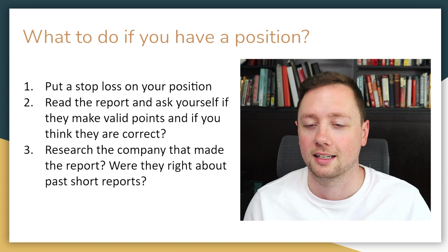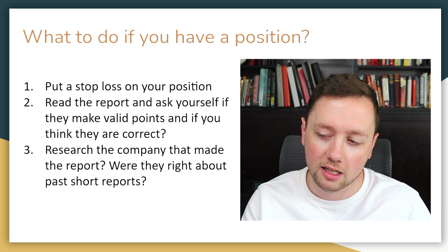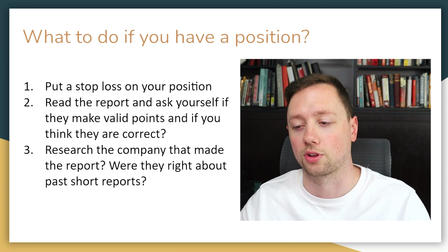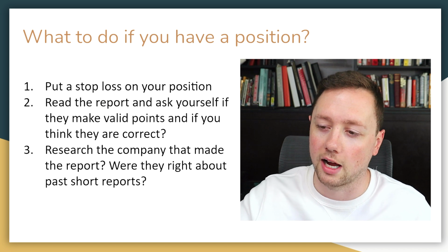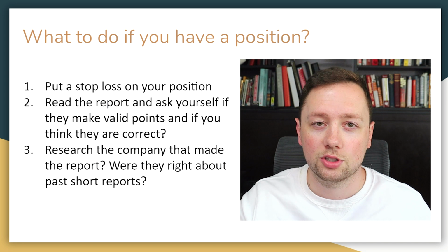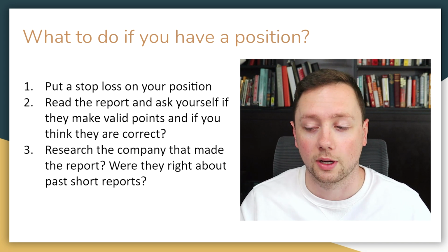The next thing that I did is I went out and I tried to read the report, and I asked myself, do they make any valid points, and do I think that they are correct about their justification for the company either being a fraud or overvalued or lying to shareholders? Whatever they're accusing the company of, do I think they're correct, and do they make any valid points that I need to acknowledge? And if the answer to that is yes, then you probably should sell the stock anyways, because you need to reevaluate your analysis.